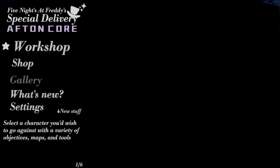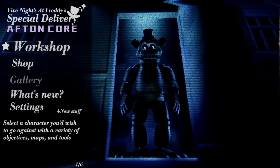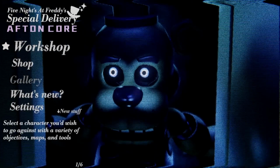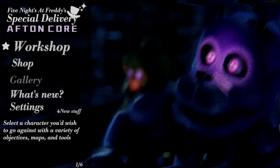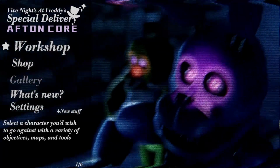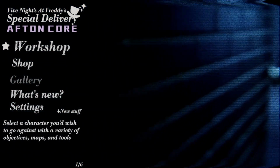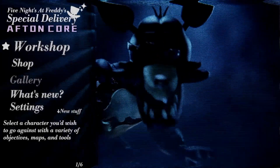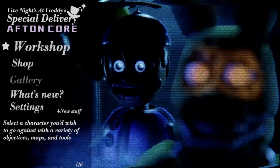So, that was pretty much all it for this episode of the Five Nights at Freddy's Special Delivery Aftercore Beta Update. Yet another sick-looking skin that really hit at home with me with the whole scarecrow look for Foxy. He's gonna be a real nice addition to my pumpkin patch, I can see. And I loved his new mechanic of trying your best not to accidentally trip on one of his various crowds of crows that were littered around somewhere in one of the zones in the map itself.